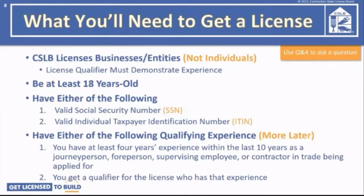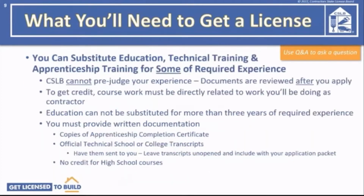We will spend a lot of time talking about how you can demonstrate your experience on your application in a few minutes. It may be possible for you to substitute your education, technical training, apprenticeship training for some of the required experience. We tend to get a lot of questions on this. First, CSLB cannot prejudge your experience. Due to the number of applications we receive and process every month, we don't have the staff time that would be needed to prejudge your experience. We can only review your documents after you apply for your license.